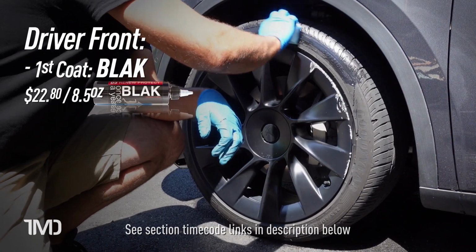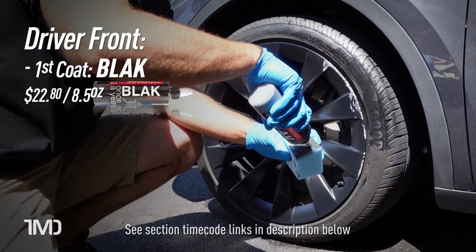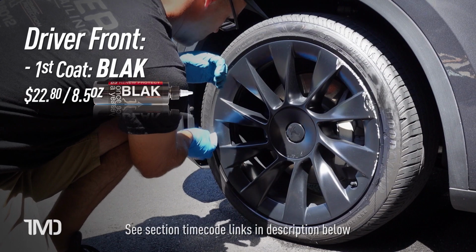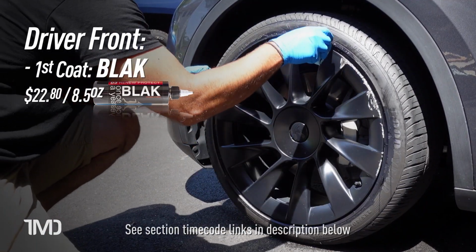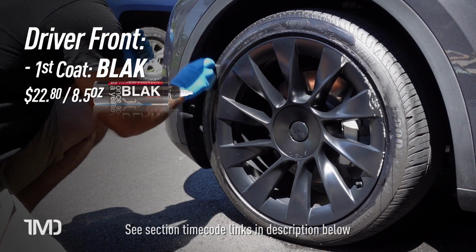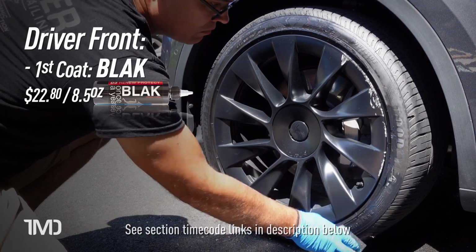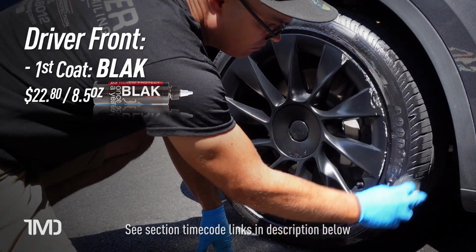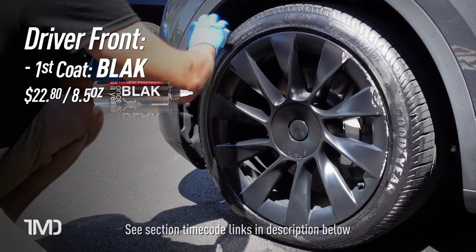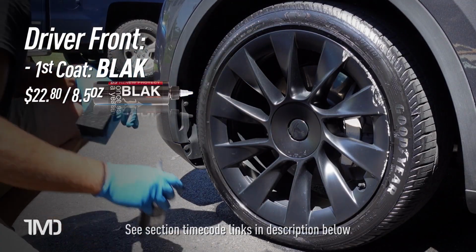The Blak is very thin, very liquidy, so you can see me here applying it to the applicator. And again, as I said before, it is black. It's a black dye. It's also got some protectants in it, so that's what's going to allow it to last. Now they do recommend that the best combination is a coat of Blak and a coat of Gloz, so that's what we're doing on our front driver's side tire. And the instructions also say for each product to allow 5 minutes of dry time between each coat. Okay, so the first coat of Blak is done on our front driver's tire.